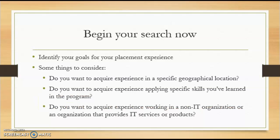When you're ready to begin your search, think about your specific goals and requirements for your field placements. What kinds of IT skills would you like an opportunity to apply at a placement and get feedback about from your employer? Is it important for you to build your professional network in a specific geographical area so you'll have local references when you apply for jobs when you graduate?